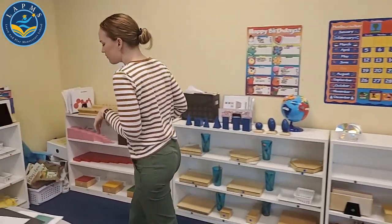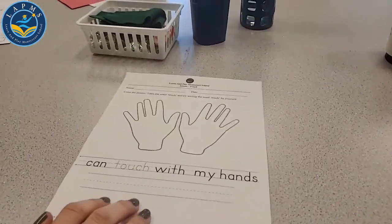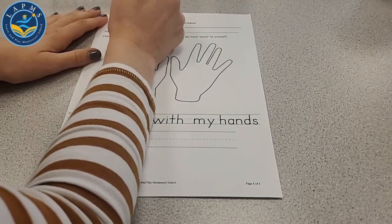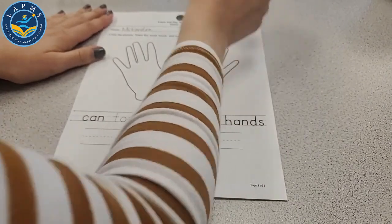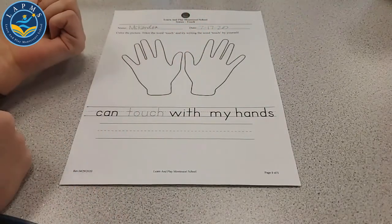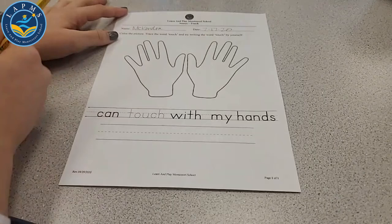Okay, let's take a look at more of our senses, and we can see and think about what we use these for. So let's see here. What do we see here? Some hands. Yeah, that's right. Let's put our name up top. And what do we use our hands for? So many things, right? But importantly, we use our sense of touch with our hands. So we touch, right? We can feel. You can feel if something is hot, can feel if something is cold with our sense of touch. So let's color the picture, trace the word touch, and try writing the word touch by yourself.